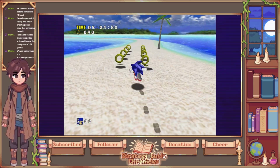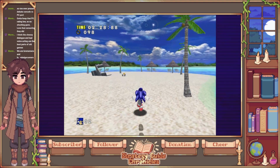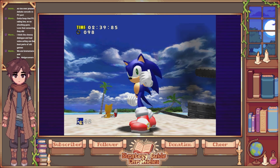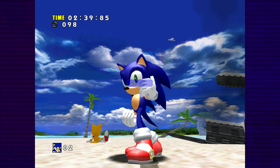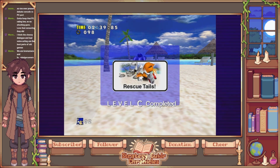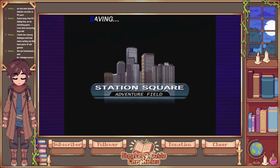Nice. Well, we got 50 rings at least. Yes. Total rings, 98. What's our score? Yeah, not bad. Level C. So we didn't destroy the capsule. What is the capsule?